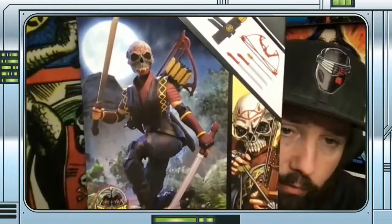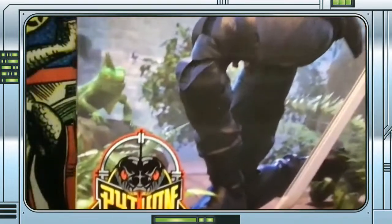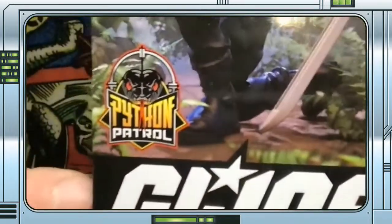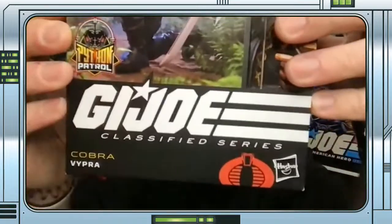The model render's stunning as always. And there's also, you might not have noticed, an iguana in there. Which, as you all are aware, because you're all big Deke fans, I know you all love a bit of Deke, is from the Deke cartoon, isn't it? Is it Serpentor? But anyway, that's your homage on the front of this one. And of course, we've got the Python Patrol logo, which is really neat. And of course, G.I. Joe Classified Series, Cobra Vypra.